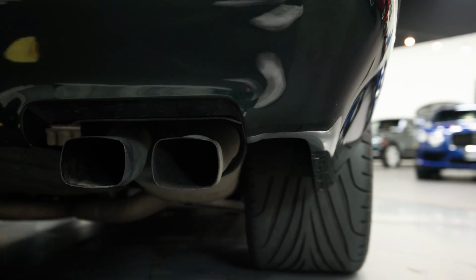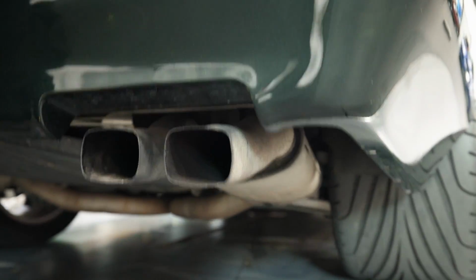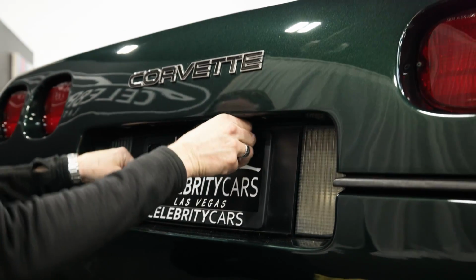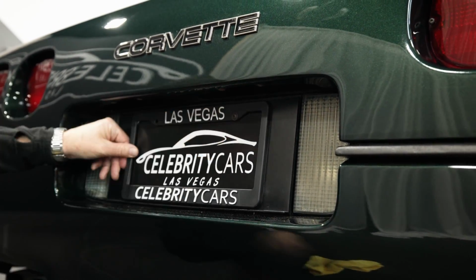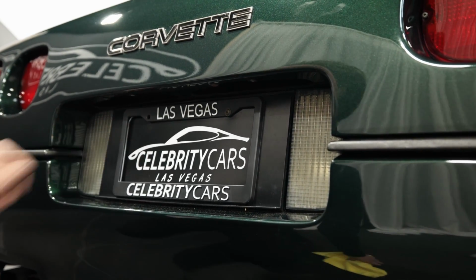Oh, okay, I didn't think that was going to happen. I did not screw these. I put this stuff in here earlier today and I didn't screw them in. I just put it on here so the Celebrity Cars plate would remain. And now I lost the other screw. I'll find it later. But anyway, okay.